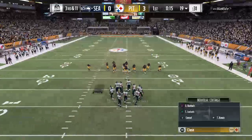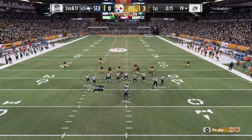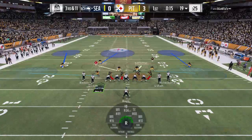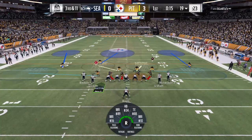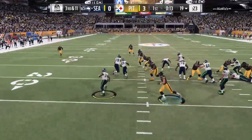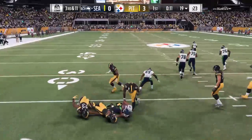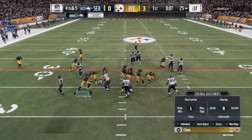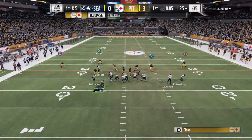Incomplete pass on second down. Let's see what the offense draws up here on third. Now a toss. This is Rawls. And down he'll go at the 25. It'll be a gain of 5, and the punt team will now come out on 4th down.